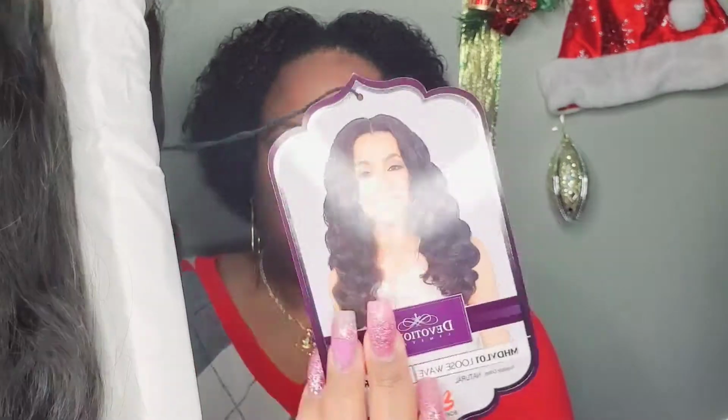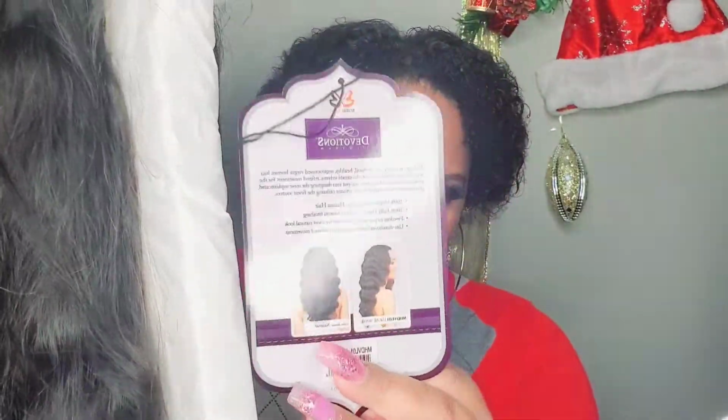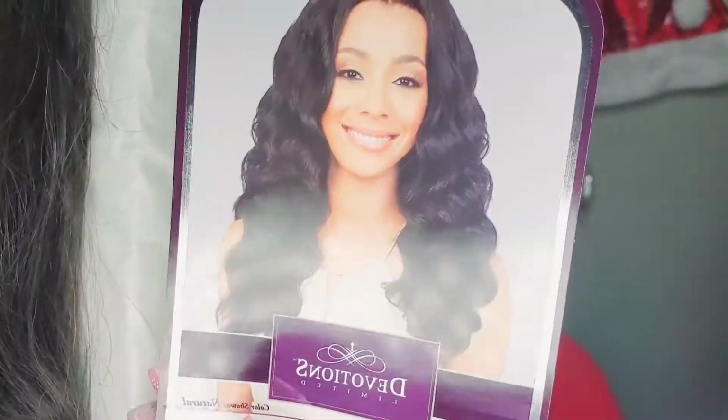So this is how she comes packed, and that smell was like, ooh. I actually picked up some biotin shampoo to start washing them in, so I'm not washing them with my Moroccan oil shampoo, you know what I'm saying? But like with the last one, I had to go in several times, and this is what the model looks like. Right there. So that's what she looks like.